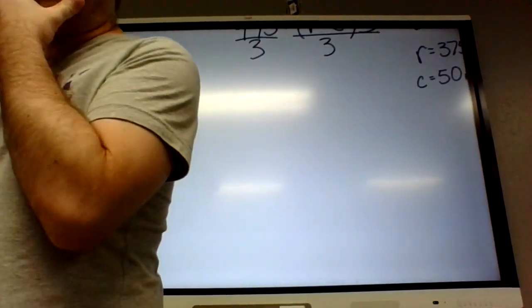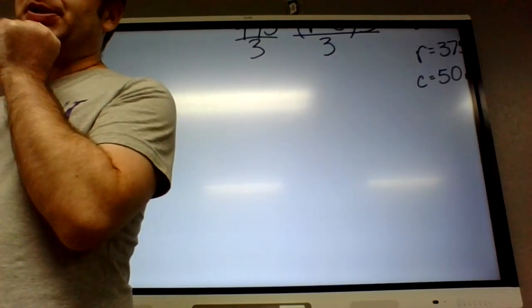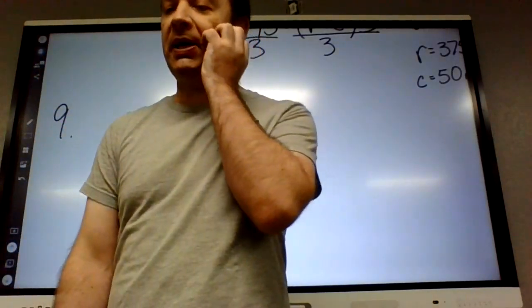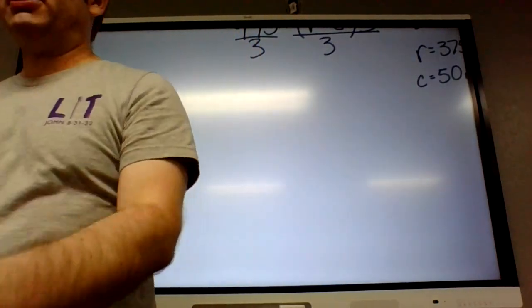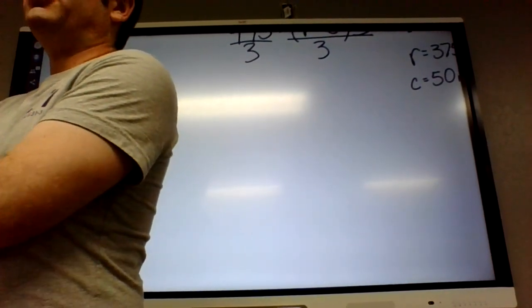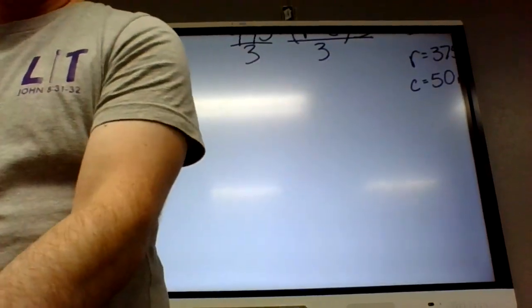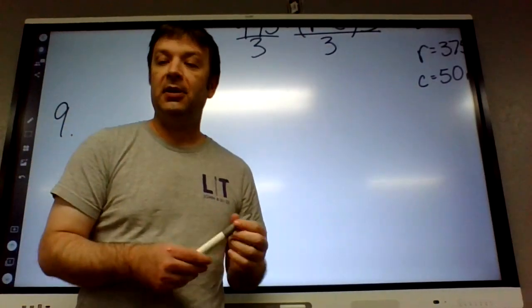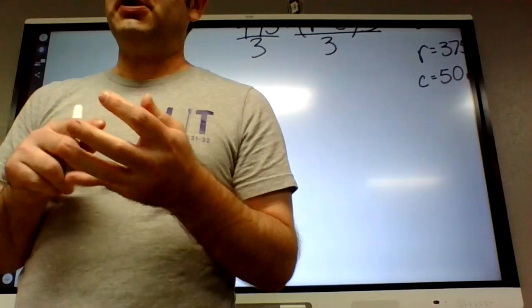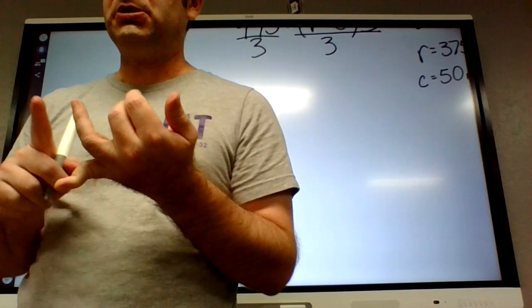Okay, so on number 9, it says the sum of the digits of a 2-digit number is 15. I told the other class this might end up being a bonus, but I do want to put a problem from 1 through 4, or 2 problems from 1 through 4, on the test. But maybe 9 and 10 would be like a bonus question. Okay, it says the sum of the digits of a 2-digit number. For some reason I was having trouble saying digit. Digit.